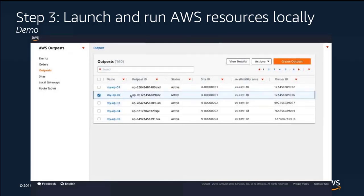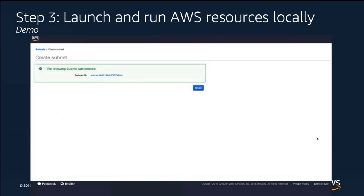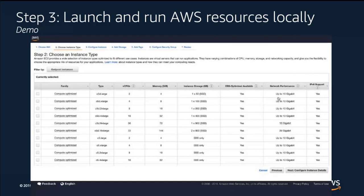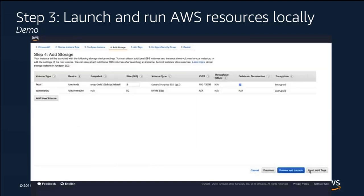Once the Outpost is installed, you can go and create your own subnet, just the way you would create a subnet in an AZ in the region. You give it a name and a subnet ID. You create it. And then you can go launch instances, just like you would launch instances in the region. That's just a quick demo of how the configuration will look from the console for you to access the Outpost capacity and the subnet that's hosting the Outpost capacity.